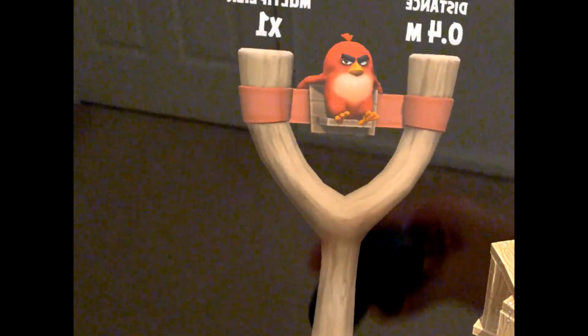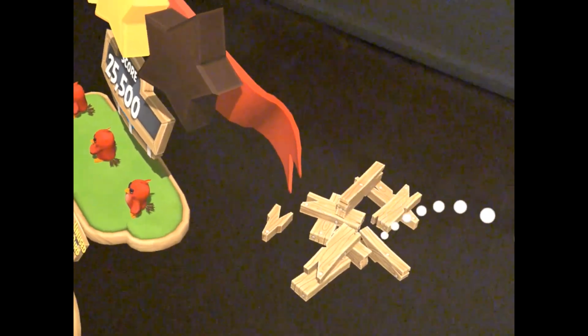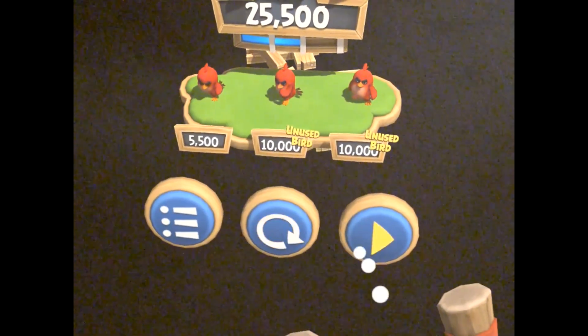You can move the cursor around and see details of the Angry Bird, and then I can pull on the trigger here to essentially shoot out the Angry Bird, collapse the building, and of course win this particular level. It's very similar to the classic game, but everything now is just in 3D, and you're able to walk around your surroundings to get a better sense of how things are occurring.